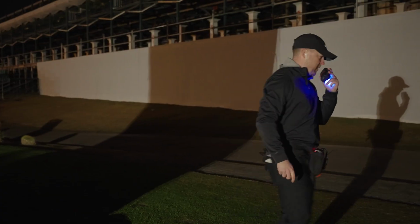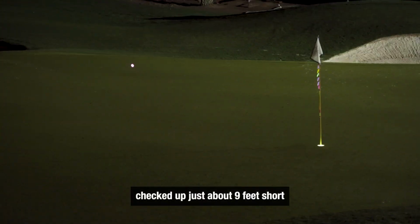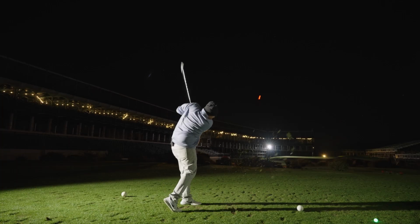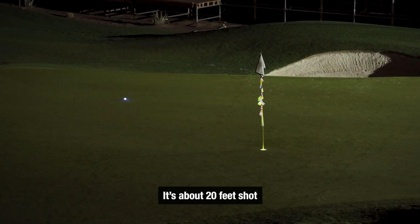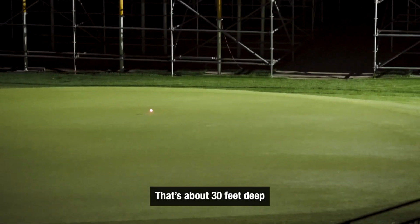Let's go. We're live, we're live. Go in. Tracking nicely. Checked up just about 9 feet short. Historic first shot. Spin. That shot looks pretty good. Come on, baby. A little up. It's about 20 feet short. That's about 30 feet deep.